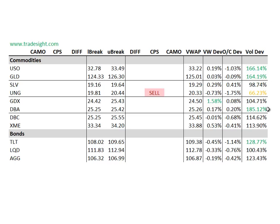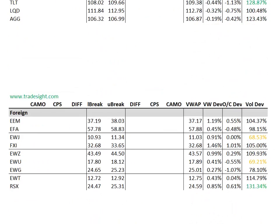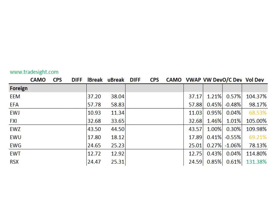We also have a volume bump in the DBA and also the TLT. The TLT is still very weak. And onto the foreign names, no signals either side. RSX has a volume bump, but I'm not really seeing anything else too interesting in this batch.